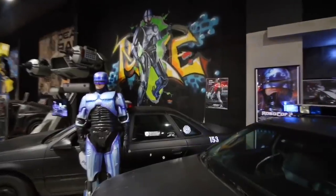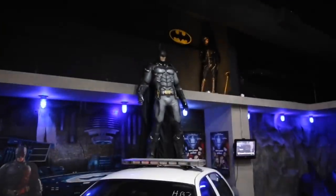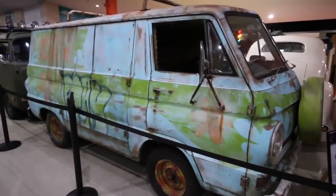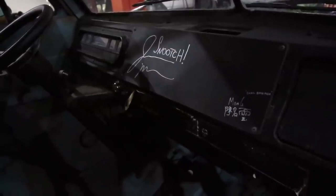Really enjoying the theming in here thus far. Police cruiser used in The Dark Knight Rises. Why is he standing up there? Come on. Get out. From Jay and Silent Bob Strike Back. And there are a couple signatures on the dashboard, looks as if they left their mark for posterity.